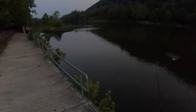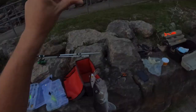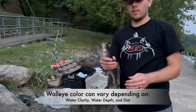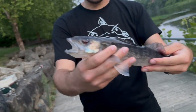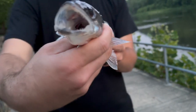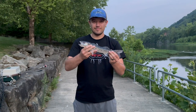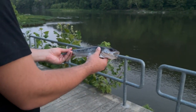Nick, I got another one. I think it's a bass. No. That's a nice size walleye. Hey, Uncle Josh, nice color. He was like a bluish silver as I was reeling him in. He looks almost like gray. Yeah, it does. I love that pattern, that color. Sweet. Yeah, it's so gray for a walleye usually. Oh yeah.